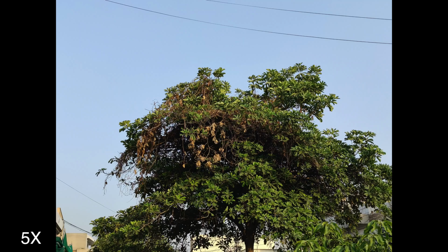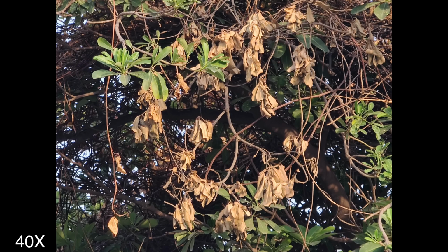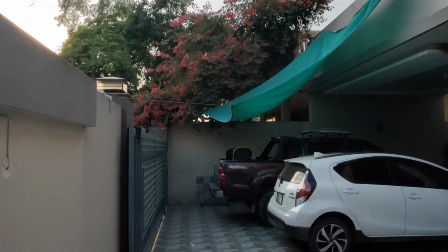The zoom is great, up to 10x impressive results. Again, anything beyond that, it's not gonna be that high quality. We also have the ultra video steady mode that allows you to run around and have that gimbal type stabilization.